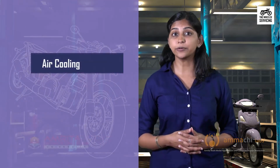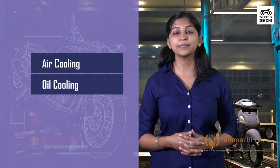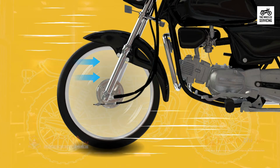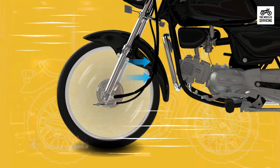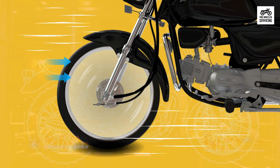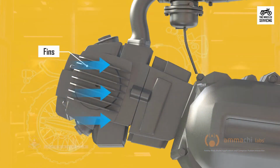The different types of cooling systems are air cooling, oil cooling, and liquid cooling. Air-cooled engine: as the name implies, this type of engine uses air as the cooling agent. This is the most common form of engine cooling and is available on a majority of the two-wheelers. As you can see, the engine cylinder is surrounded by fins on the outside. These fins facilitate cooling by increasing the surface area which is exposed to air for cooling.